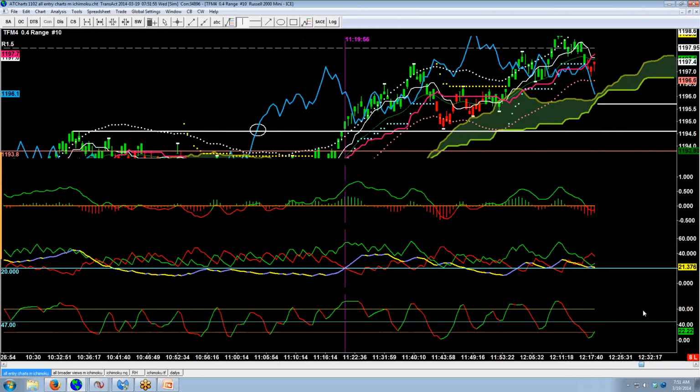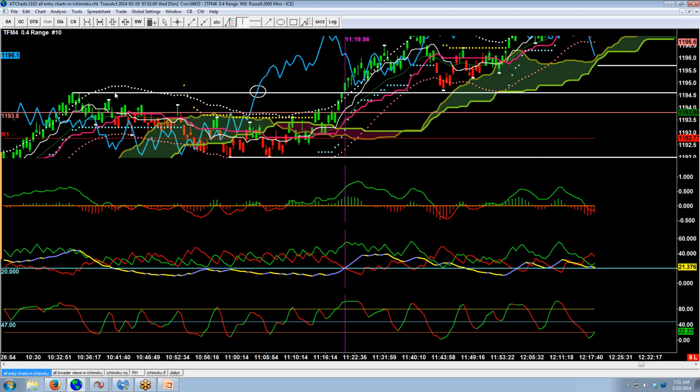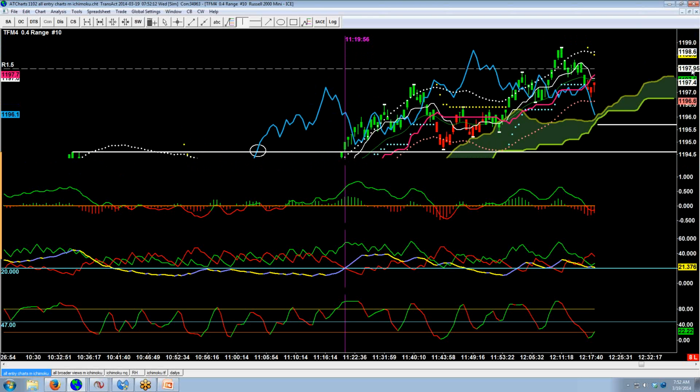Right here at 11:19 on the Russell, resistance, Chikou line breaks above here. This is the bar that's forming as you get it, and you enter in above that bar there. And if you just look throughout the rest of the day, you'll see that there are quite a few examples. If you weren't trading them, you might want to consider them.